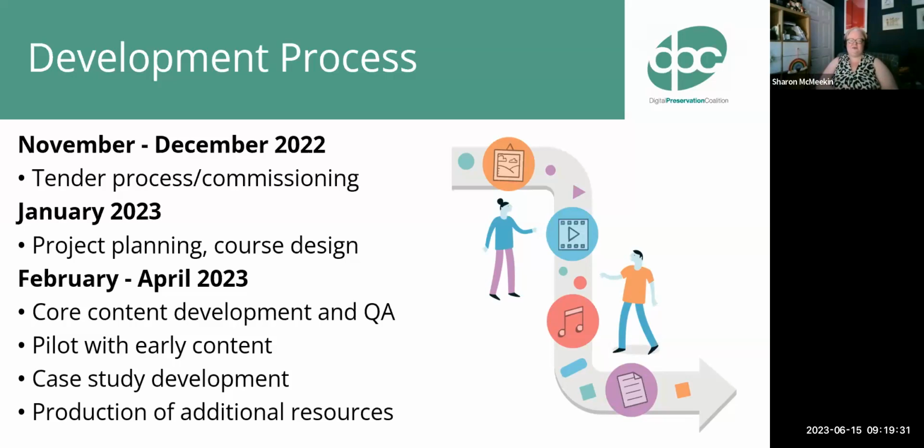Also in this period, we ran a pilot with volunteers from the DPC membership and the UK archive sector, looking at some early content that we developed and giving us feedback, which we then incorporated into the development process. My colleague, Amy Curry, who ran the pilot, also was working on case study development. So she carried out 3 semi-structured interviews with case study subjects. They drafted that content. It was reviewed by the participants, as well as going through the standard QA review process and the preparation for delivery along with the material. And I'll tell you a little bit about those case studies in a second. And then there was also the production of additional resources that would accompany a course. And again, more on that in a second.